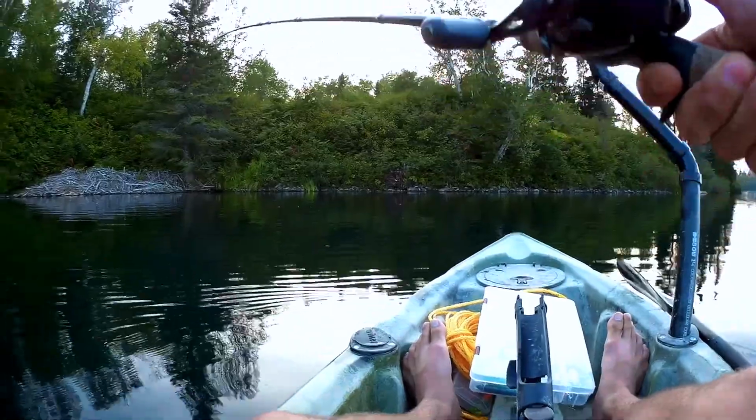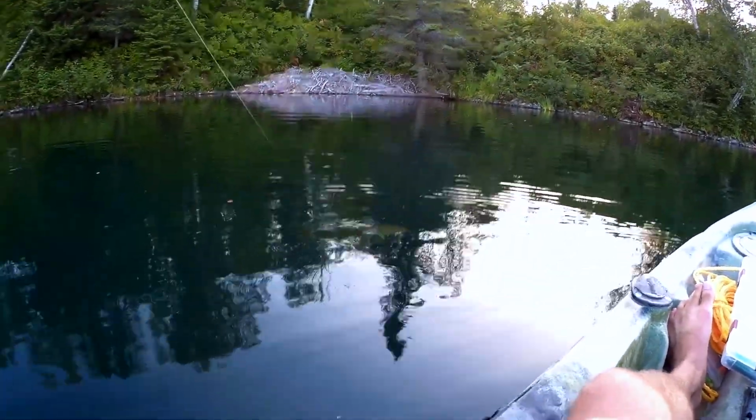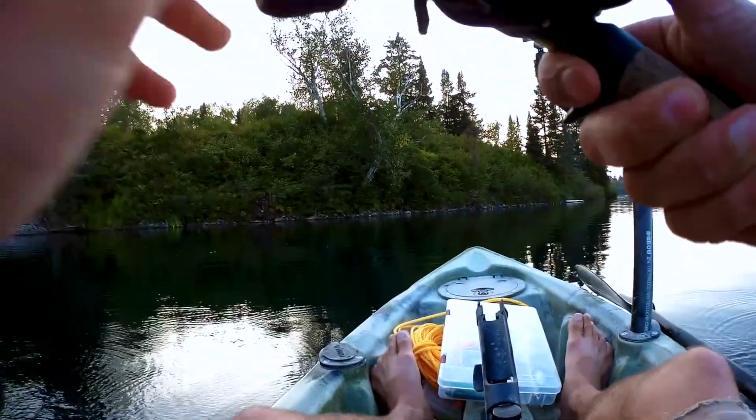First cast on that little topwater popper, I got a little smallmouth. You guys can probably see him coming up here. Oh. And just like that, he's gone.